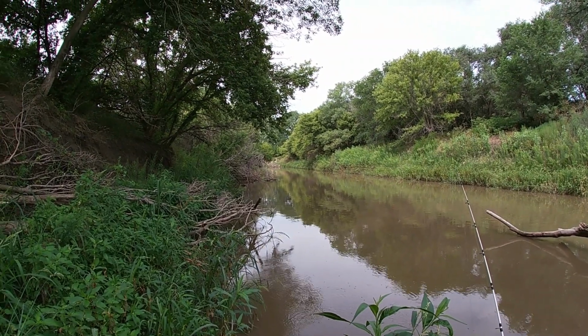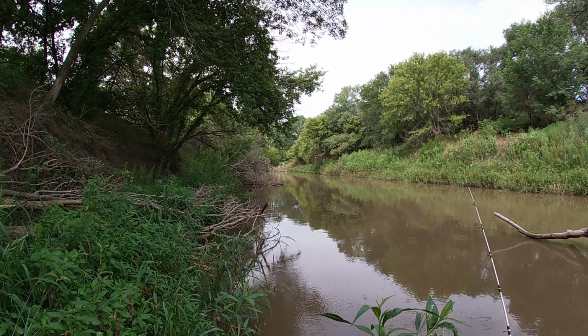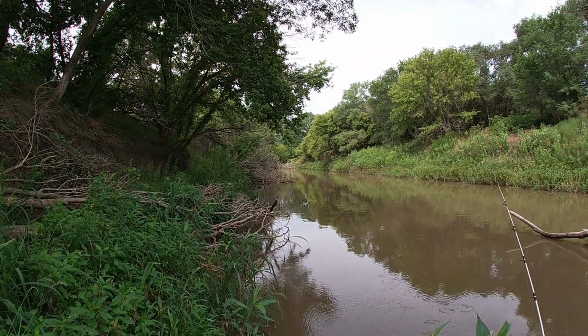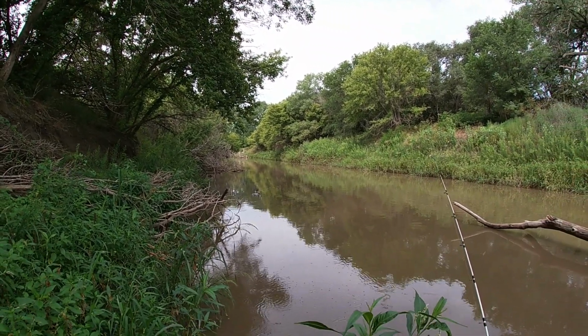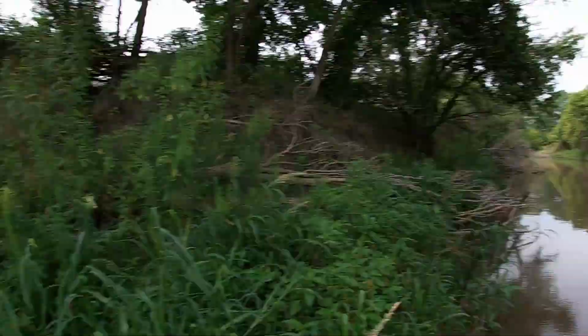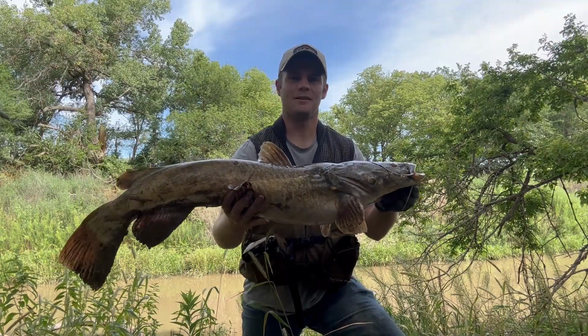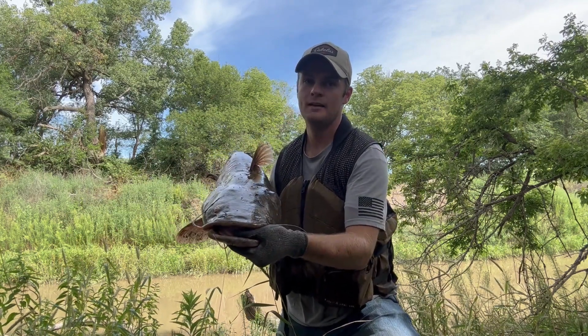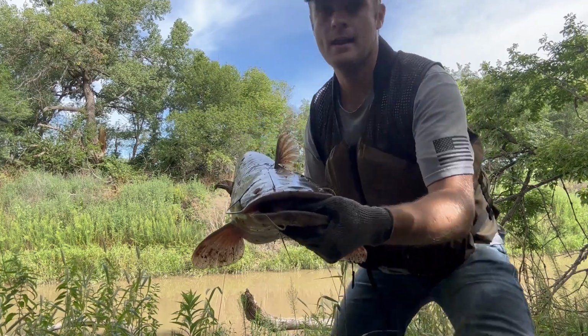That little lay down in the water right in front of us is what he came off of. I didn't really have super high expectations for that location there, but it turned into a nice fish for us. So we're gonna get it landed now. All right, there's a better look at that fish. That's a really good quality flathead.